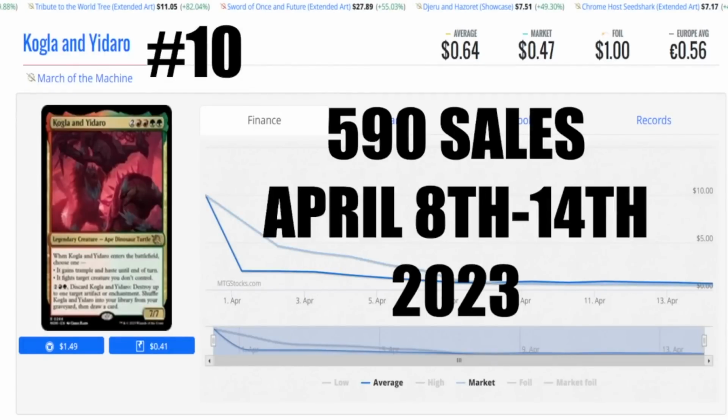All right, we are starting out with an ape and a ninja turtle. That's right, they're coming to play. 590 sales this week from April 8th to the 14th of 2023. And of course, they're from March of the Machine. Average price is less than $1. It's 64 cents US. The market price is only 47 cents US. A foil is a mere dollar, but it is double the price of the market price, so I'm not that upset about it. And it's 56 euro to get this card into your house. Here in Canada, the card's like $1.